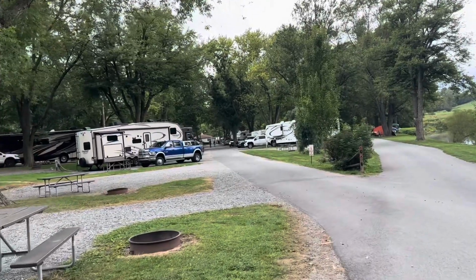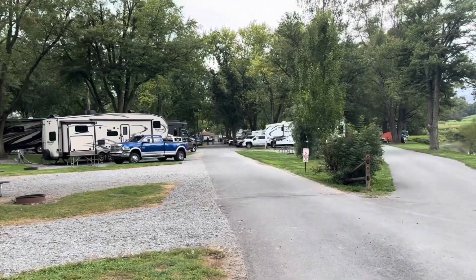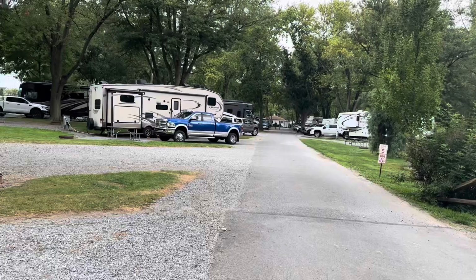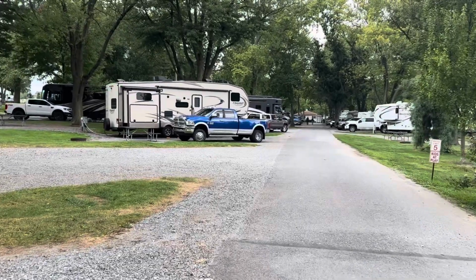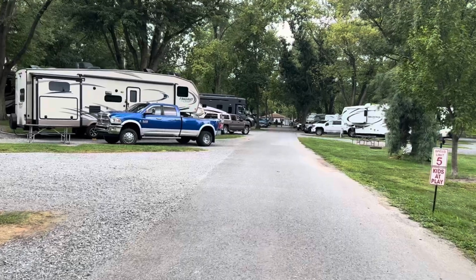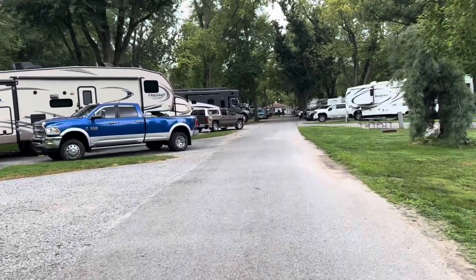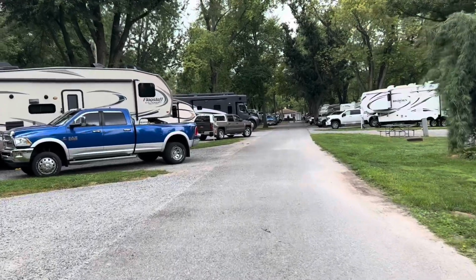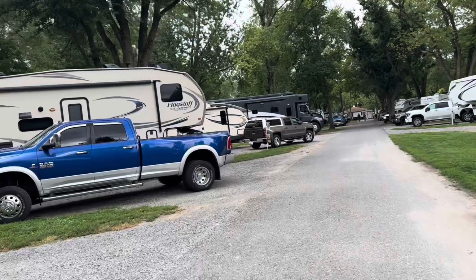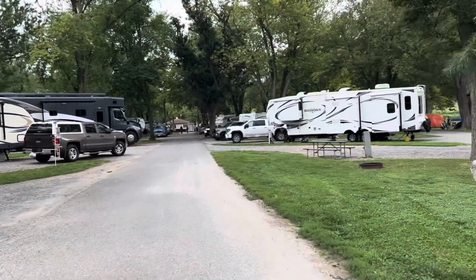Yeah, it's not a very big campground, but it's nice. If you can get a spot in here, it's really nice. We're still surprised we got one over Labor Day weekend of 2024. And we got it for the whole week. My wife just pointed out that big Super C right there in one of the sites. And a Bighorn.